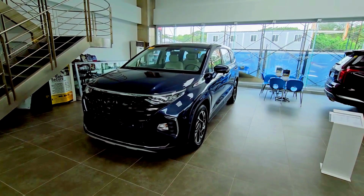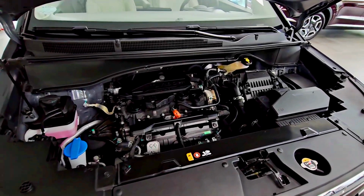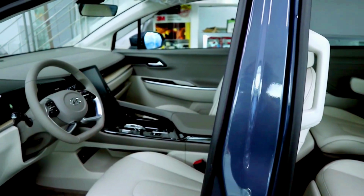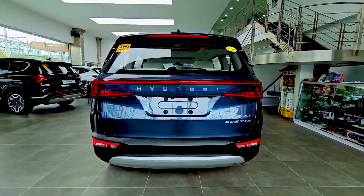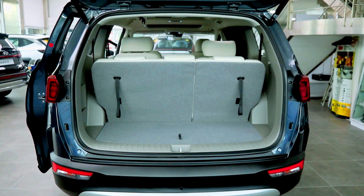Safety for this new Hyundai minivan is provided by what you'd expect on a modern vehicle. Its list of standard safety equipment includes anti-lock braking, a 360-degree view camera, parking sensors, ISOFIX child seat anchors, hill start assist, and electronic stability control, among others. It likewise gets a total of 6 airbags.